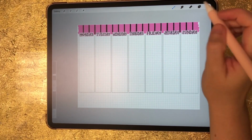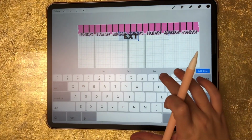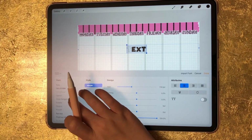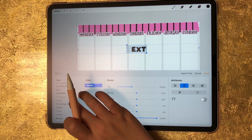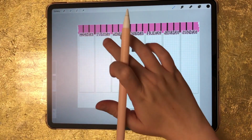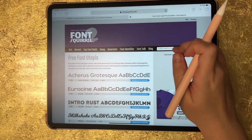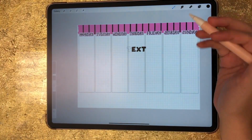I'm actually going to use a font for my numbers, but it's a free font. It's called, I believe it's pronounced Iranian Bomb. I'm probably saying it wrong. I have a tendency to mispronounce things. But it is free and it's from Font Squirrel, and I thought I had it on my iPad, but I guess I don't. Well, that sucks. Okay, so I'm going to install this font really quick, and I'll link to it in the video description, but I know it's definitely from Font Squirrel. Okay, so it's in Procreate now.